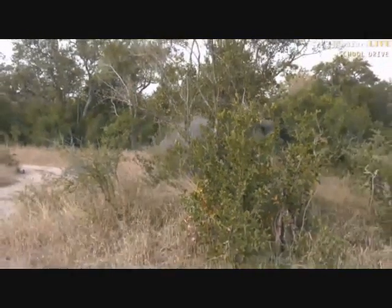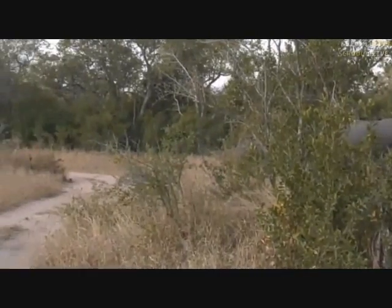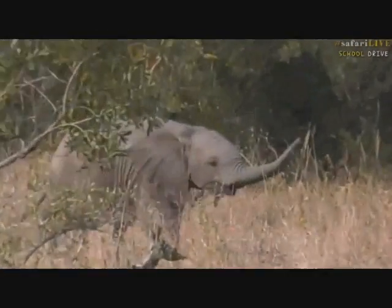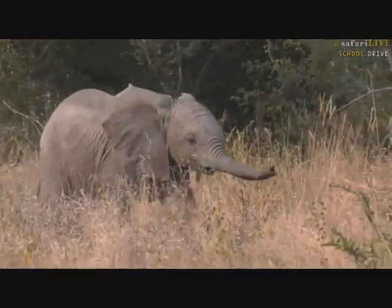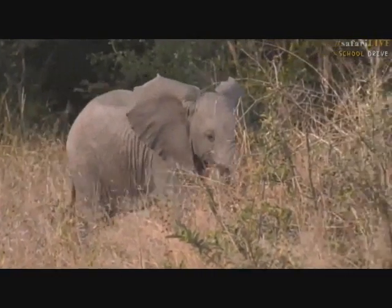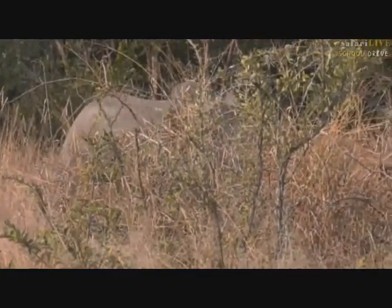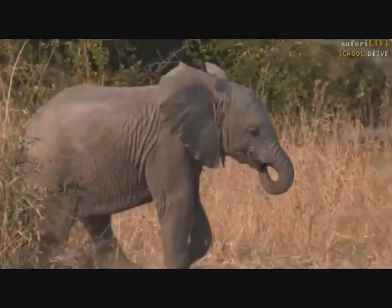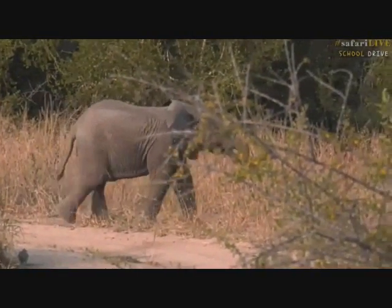Now there's a tiny little baby coming out. Look, it's just coming out. It's so cute, and it's trying to use its trunk. Look how it's stretching it all out. It hasn't really got control of its trunk yet. It's still got to train those muscles. Isn't that so precious? Now we're so lucky to be seeing so many elephants. They're so calm. Hello, little one.